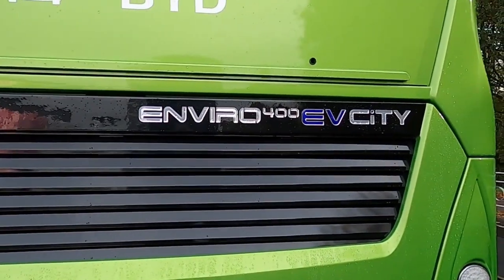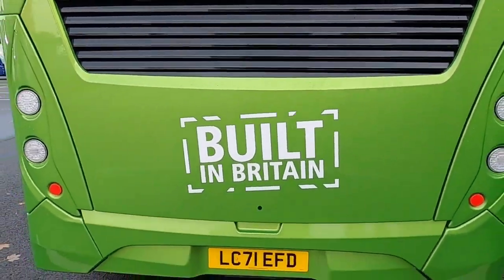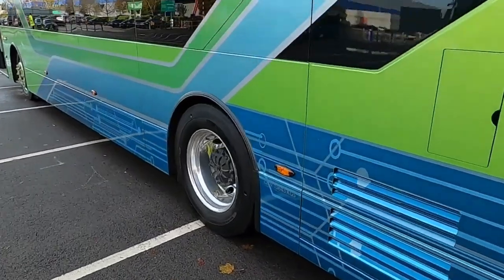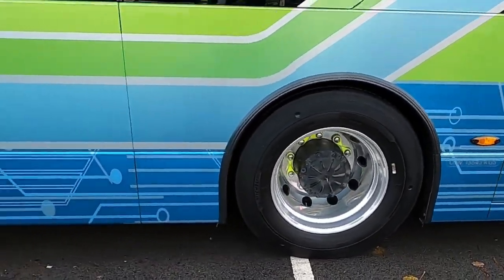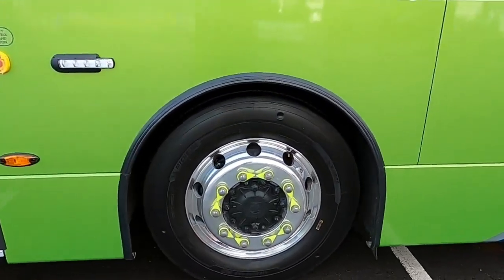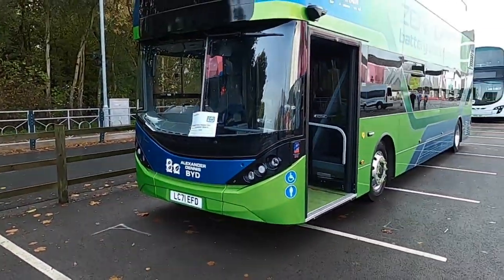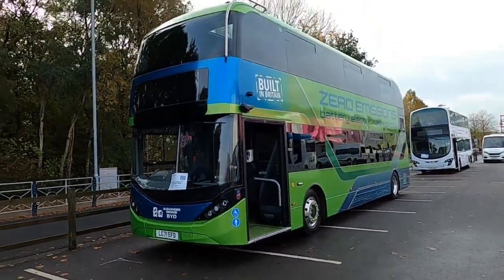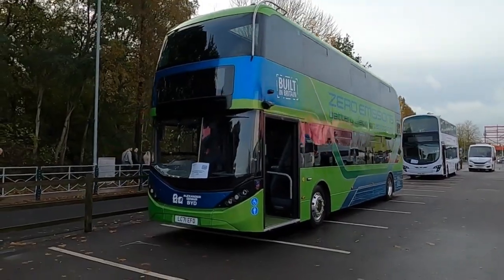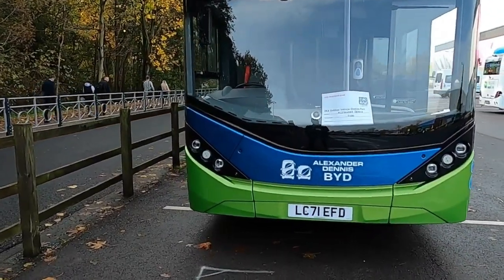Final vehicle on display in the EV parking area is an ADL BYD Enviro 400 EV City. If you attended the ITT Hub earlier this year, you'd have seen it exhibited there. Alcoa alloy wheels fitted. Alexander Dennis have announced they've increased their EV offering with new Enviro 100 and Enviro 400 EV models using their own battery technology. However, the ADL BYD product will still be available for operators.